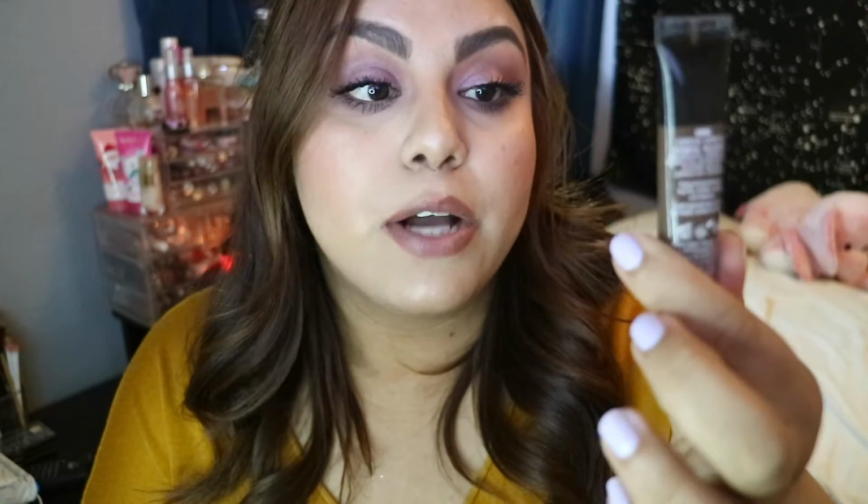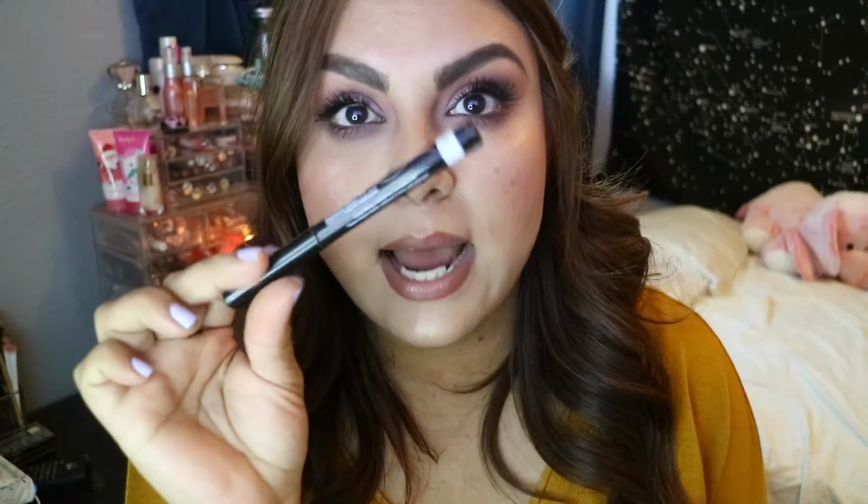For my eyebrows, the item that I took is the eyebrow gel from NYX Professional Cosmetics. I've been obsessed with this brow gel recently. I'm actually using it on my eyebrows today. You always need an eyeliner. Even if you don't think you're gonna need one, just take one. I always find myself wishing I would have taken an eyeliner when I don't take one.